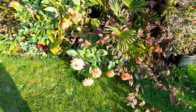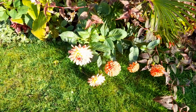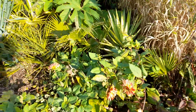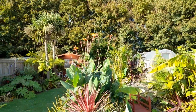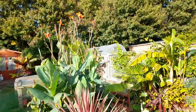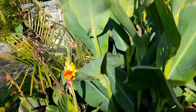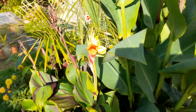Right, hello. Late October, we're still getting some pops of colour from the dahlias, and also the cannas are still flowering. In fact, this clear patch has just started to open some new flowers there.